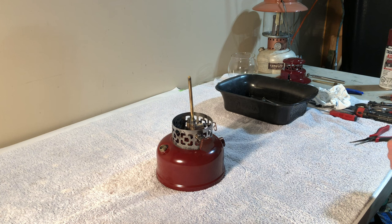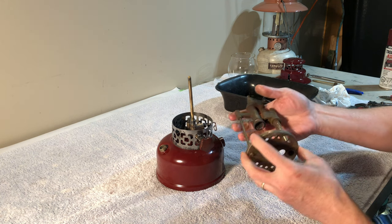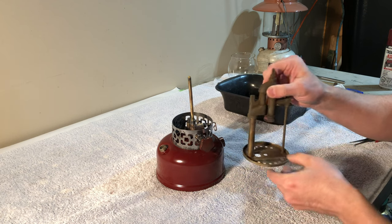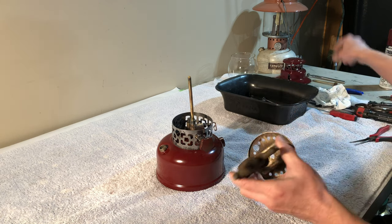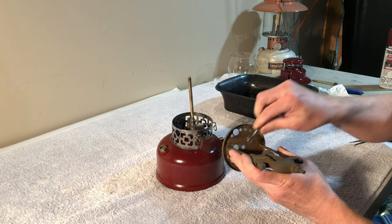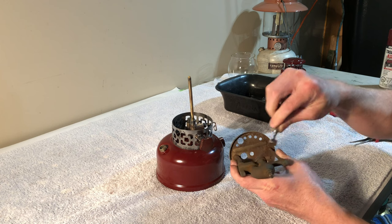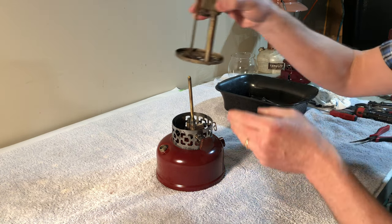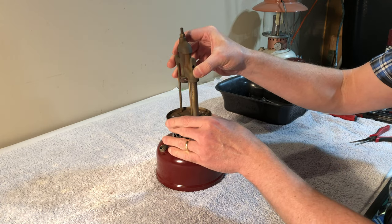All right, now the burner frame. Again, like the collar, this was a little bit of a disappointment. I did get it cleaned up, but it's pretty rusty. Again, it's steel. A lot of this stuff would normally be nickel-plated brass, but even the manifold is steel. So we'll slide that guy on.